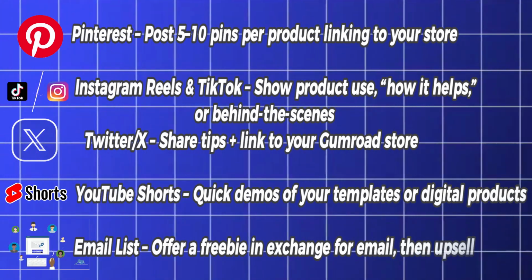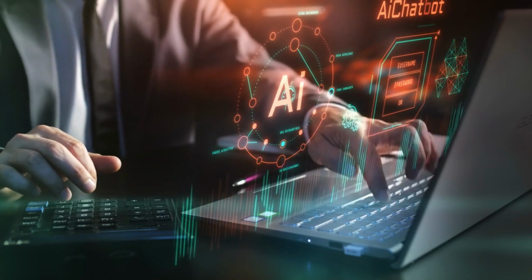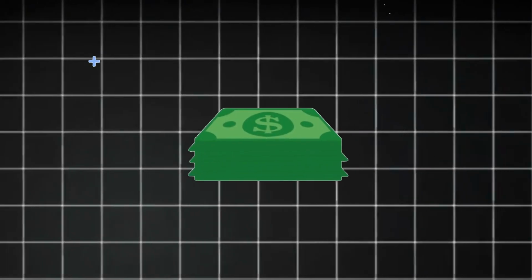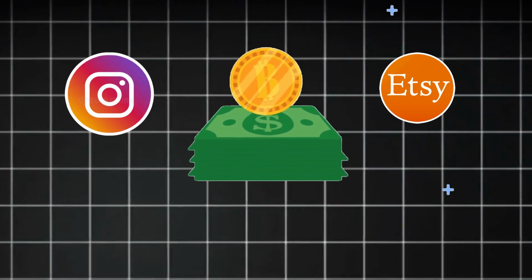Email list: offer a freebie in exchange for email, then upsell. Pro tip: use AI, ChatGPT, to write social captions, tweets, or Pinterest descriptions in seconds. You can also run $2 to $5 per day ads on Etsy or Instagram to boost early traffic.